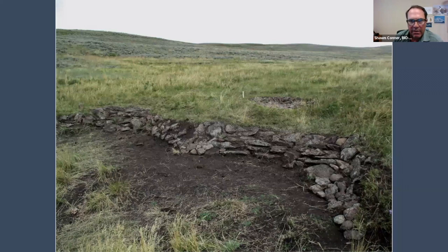So there's a rundown above and a layback in the foreground, both of them being head cut control structures, which are preserving the meadow above.